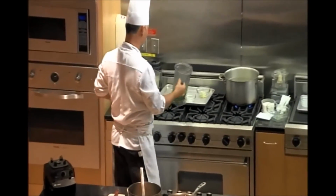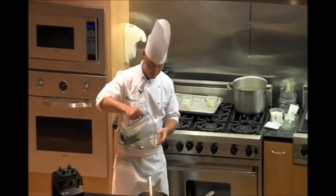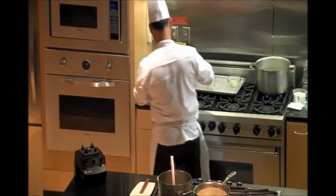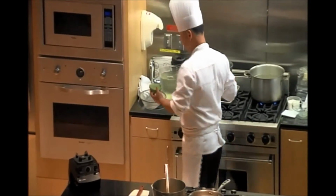And so this is great just to have around in your fridge if you just want to cook off some pasta, or put it over a piece of meat, a piece of fish.